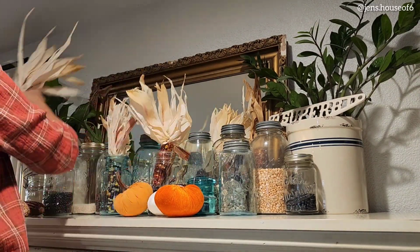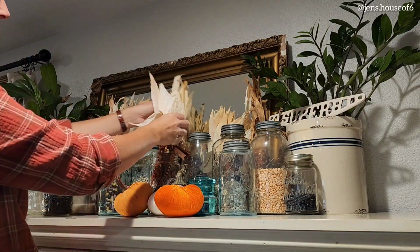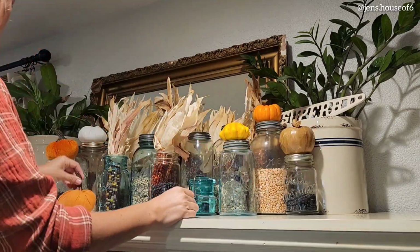I have had this corn for several years, and I love that it never gets old, and you can just use it over and over and over again.